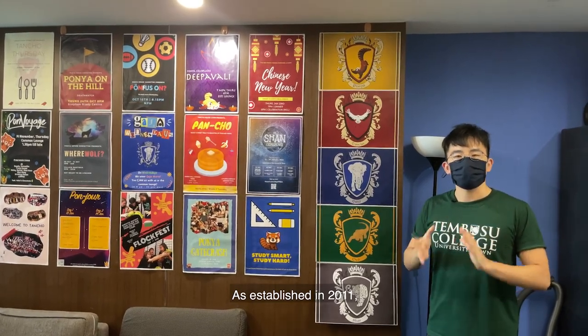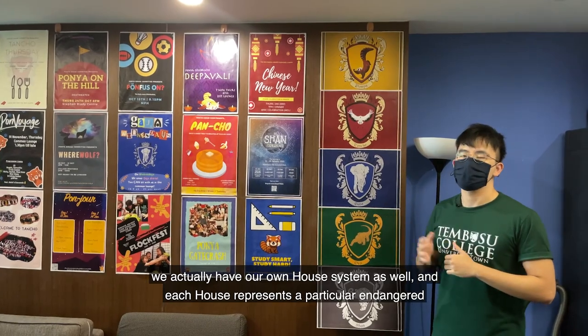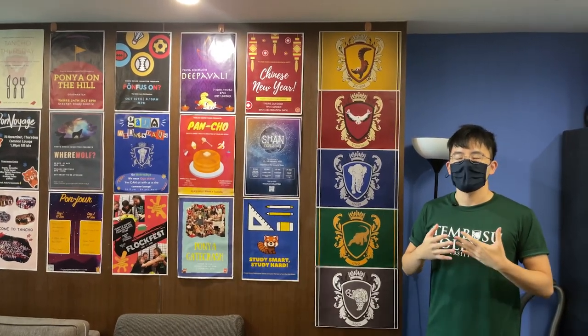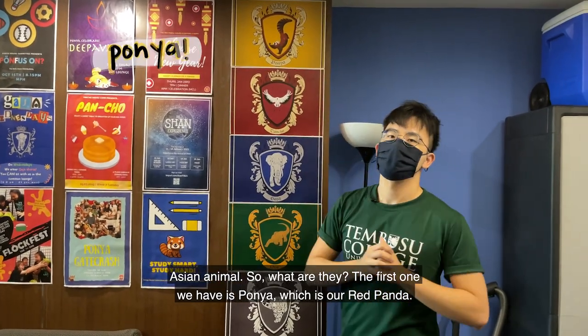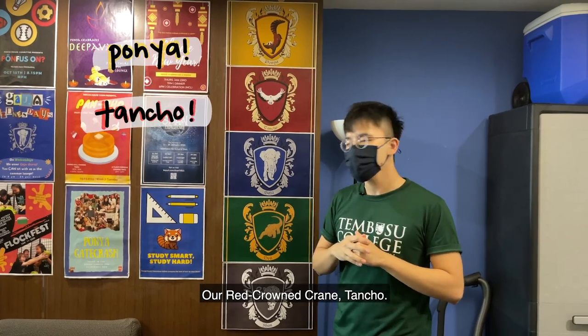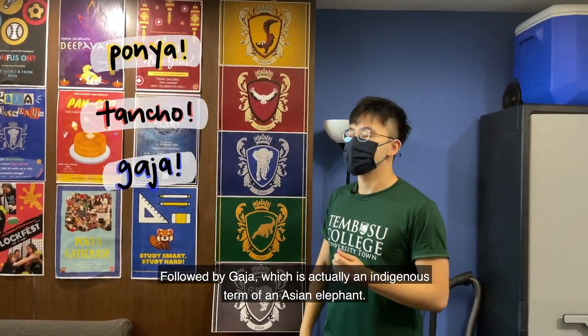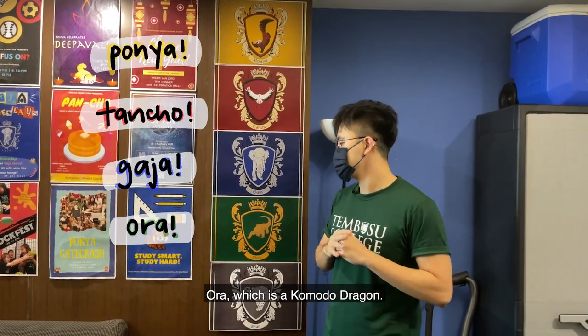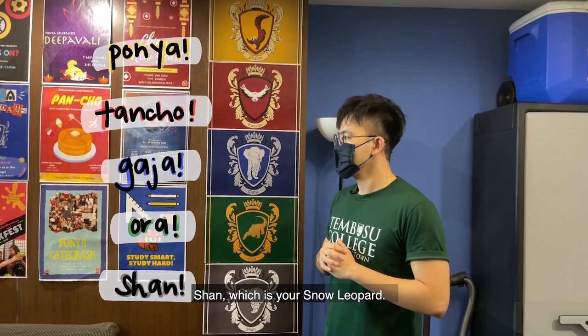But yes, one thing you would actually notice is these posters. So as established in 2011, we actually have our own house system as well. And each house represents a particular endangered Asian animal. So what are they? So the first one we have is Ponya, which is our red panda. Our red crown crane, Dancho. Followed by Gaja, which is actually an indigenous term of an Asian elephant. Aura, which is the Komodo dragon. And last but not least, Shan, which is your snow leopard.